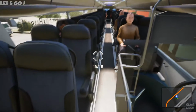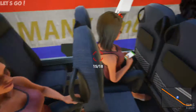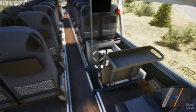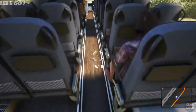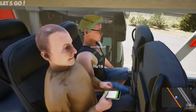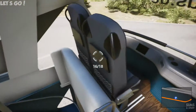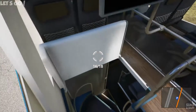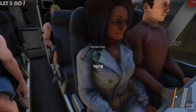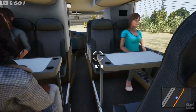Okay, I've lost three. Okay. I'm going to lose three passengers. Got you. Got you. There's no one sat at the front. Have I lost? Well, lost two passengers then. Got you, got you. Ah, there's one. 18, there we go.